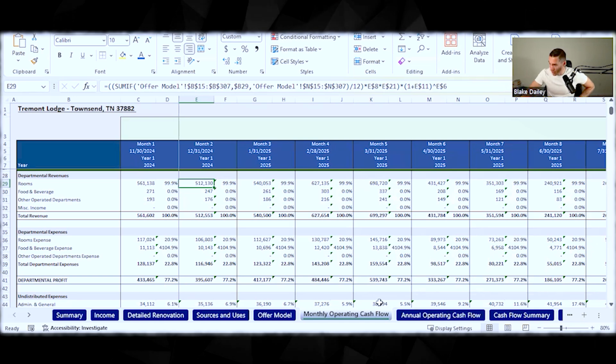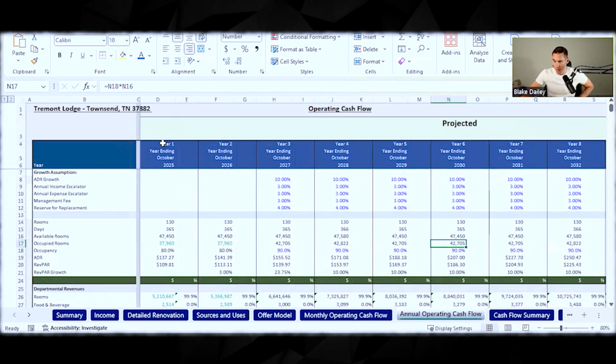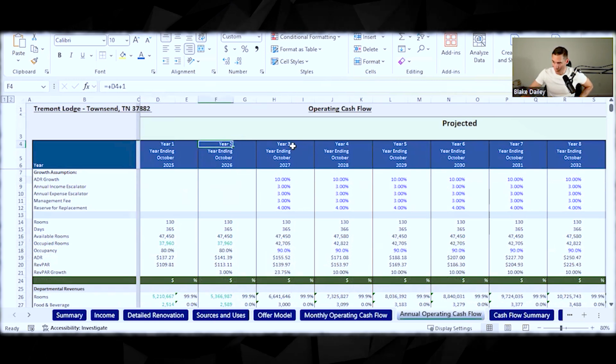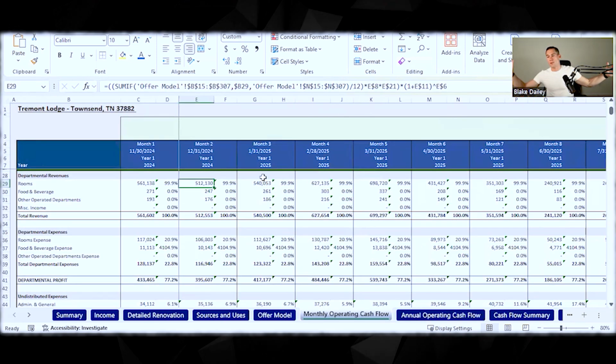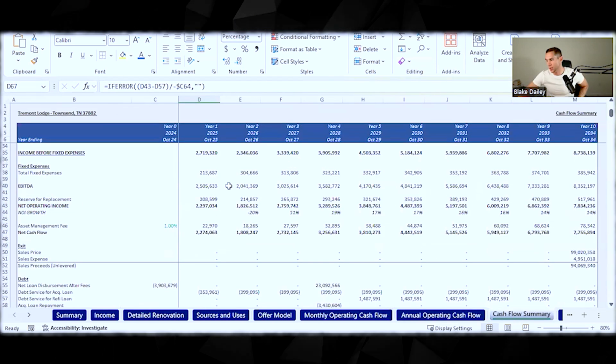So that's on your monthly cash flow. Then it rolls forward to your annual. This will basically sum months 1 through 12. This will be 13 through 24, and then year 3 it starts calculating off of yearly. So really the monthly cash flow is for your first 24 months, so you can know where all your money's going. And then you've got a summary of your cash flows, right?